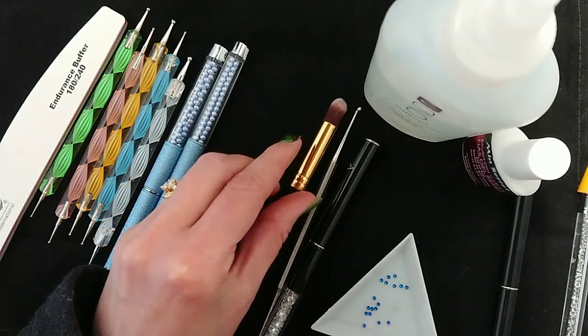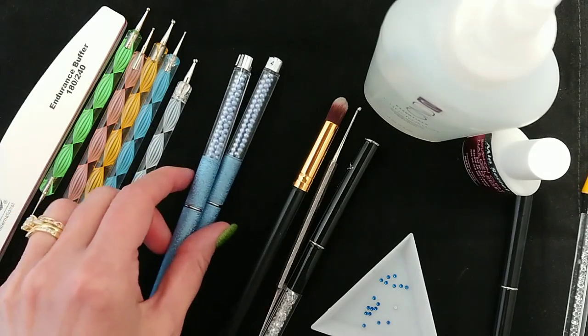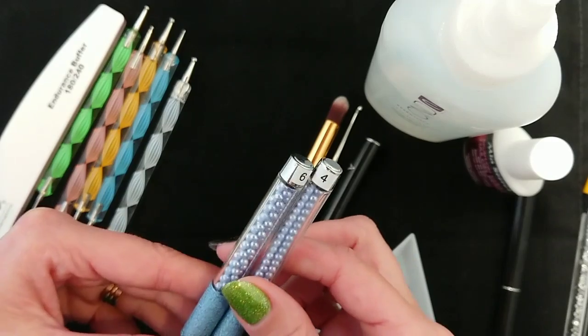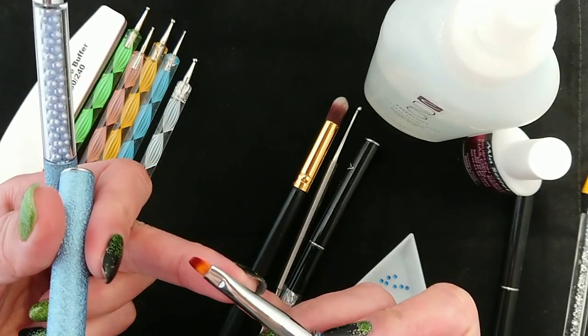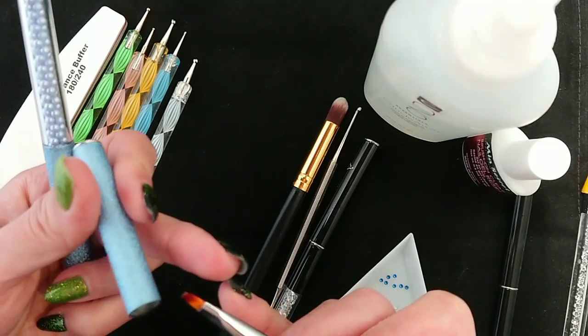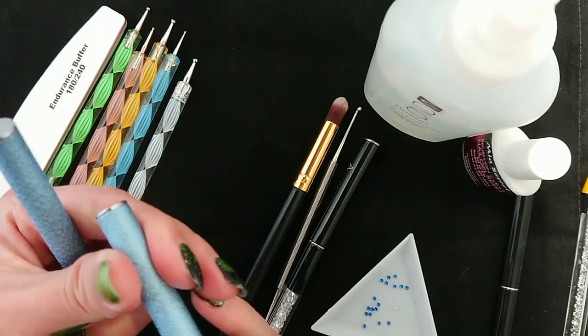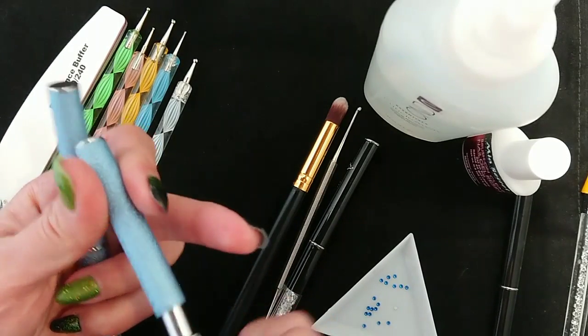I love that brush. In terms of other brushes, if I'm applying a builder gel or something like that, I use either of these two brushes. As you can see, one's a size 4, one's a size 6. And these are just lovely little brushes. They're sort of oval, or squoval, I suppose, if you like. And they're fantastic for just applying a builder gel or any kind of loose gel, colour gel in a pot.